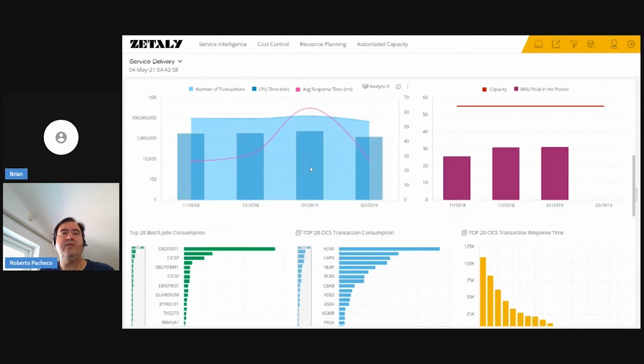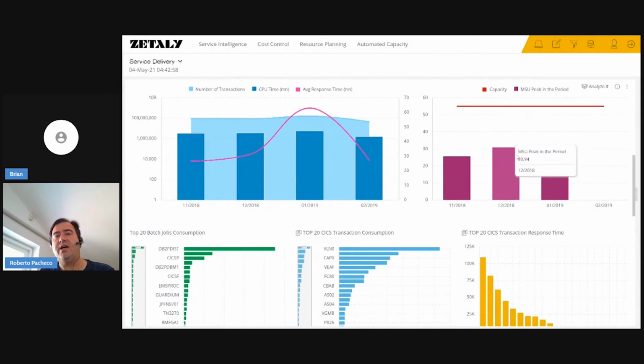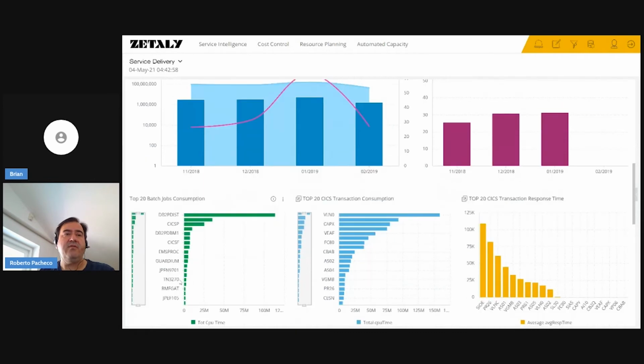We have here the number of transactions executed, CPU time, response time in the same widget. We have here the MSU consumption on the right, and we have here top 20 batch jobs consumption, top 20 CICS transaction consumption, and top 20 CICS transaction response time.